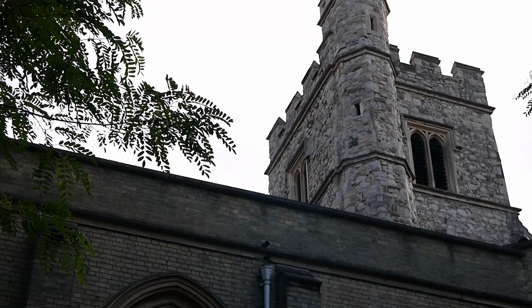I'm just going to cross Putney Bridge. It's very fitting that I end by crossing back over the bridge to the north side of the Thames.